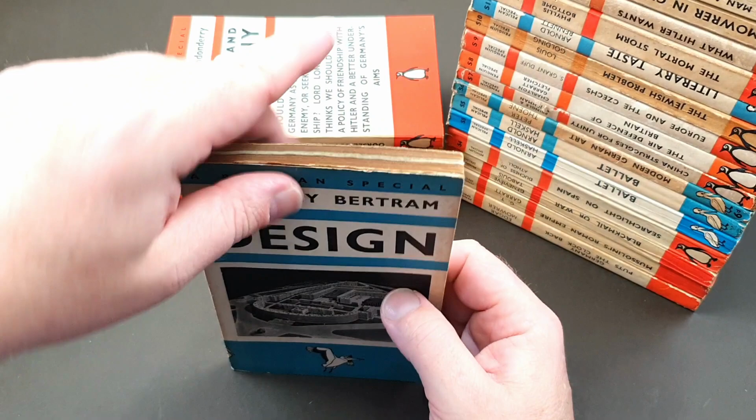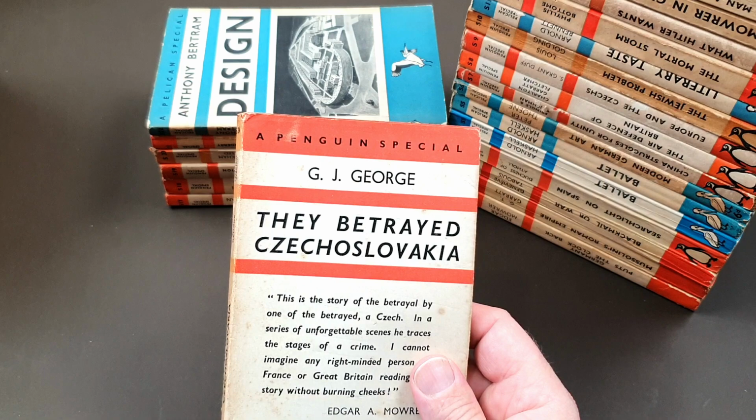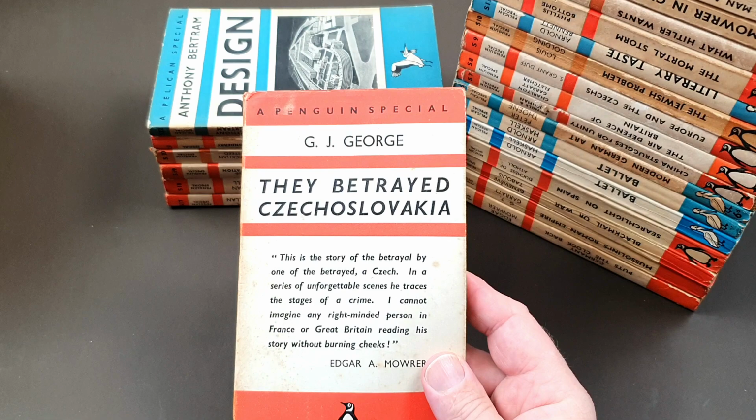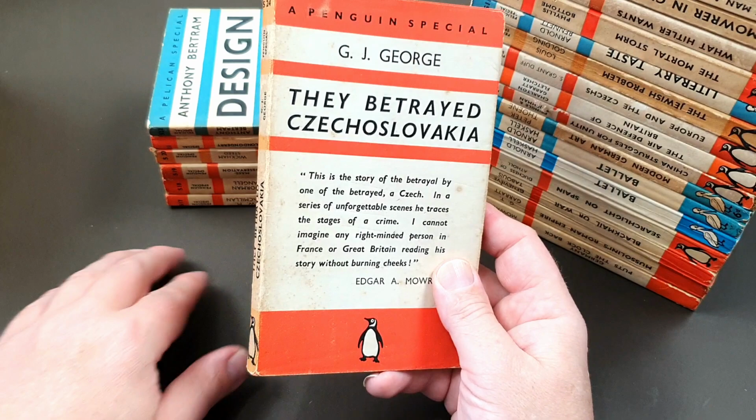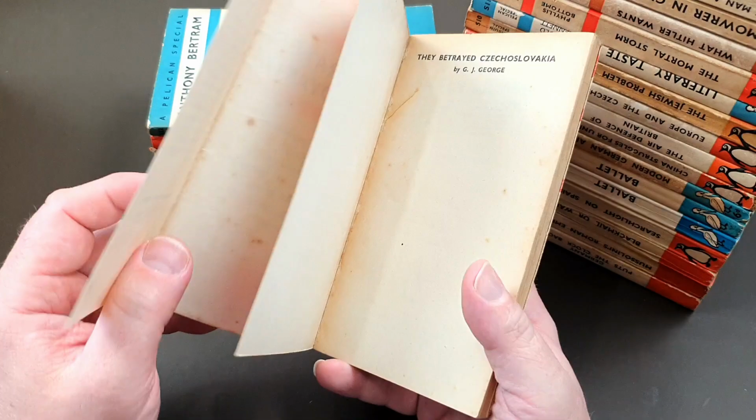Now, number 23 wasn't actually issued. That was the first number that was never used. I'm not quite sure why, but as I said, sometimes certain titles would get abandoned, and they just wouldn't use them. So it happened across lots of series with Penguins, so it's nothing too unusual, I guess. But even more so with something like the Penguin Specials, where titles just could be out of date before they even hit publication.